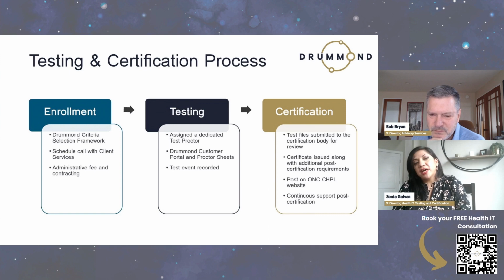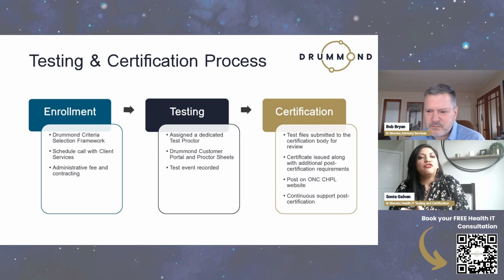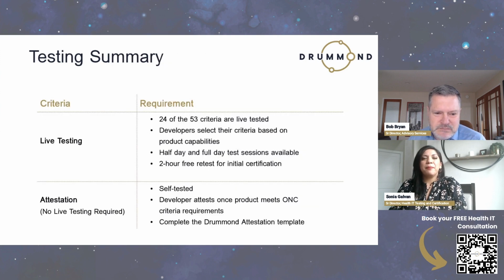Again, it helps highlight which criteria to select, what may be applicable to your product, what's required under the ONC-based definition, and what's required under the CMS CEHRT definition. It also gives some insight into the criteria itself, maybe how long it takes to test, in order to help developers plan out their test days. Once the call with the client services team is scheduled, that kind of information will be outlined and give prospective clients an opportunity to ask any questions about that criteria selection. Great, that's a really good resource, and I do recommend that EHRs getting started in this process go to the website and download that. Yeah, thank you. Thanks, Bob.